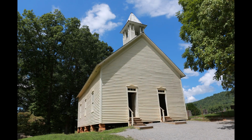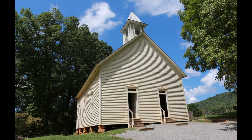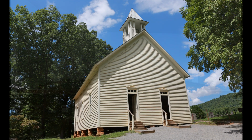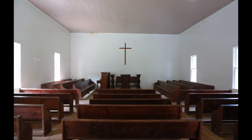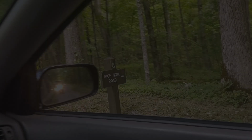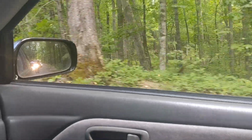This is the Methodist Church. It was originally established sometime in the 1820s. I believe it was like a log building or something earlier, then they replaced it with this building a number of years or decades later. Rich Mountain Road going off to the right.